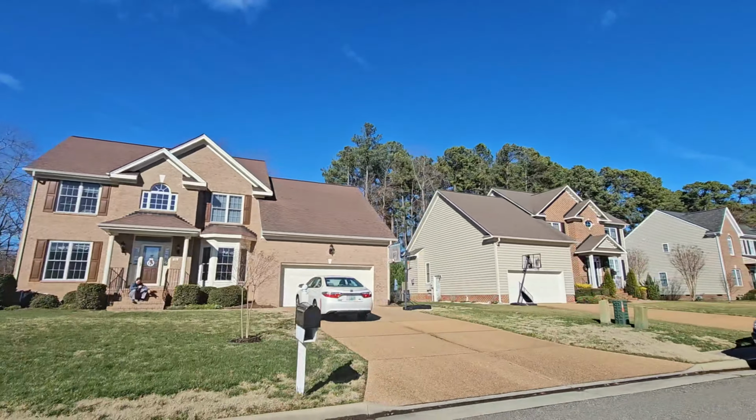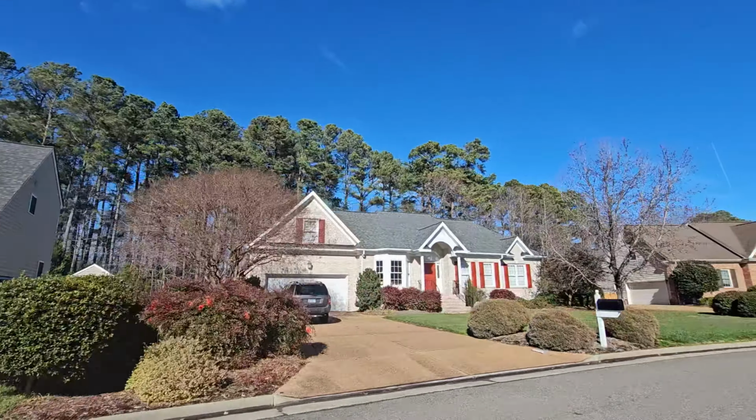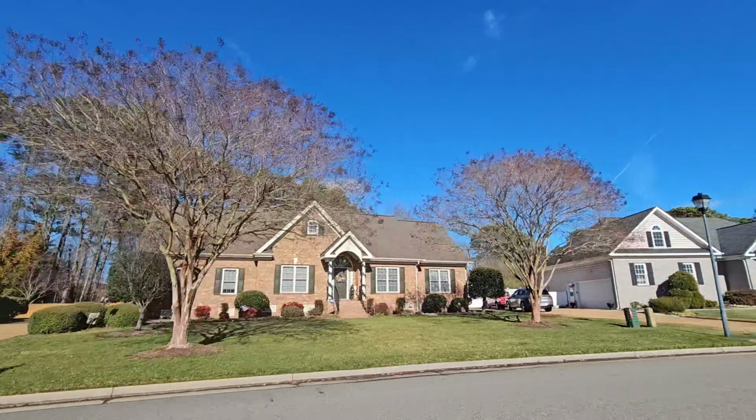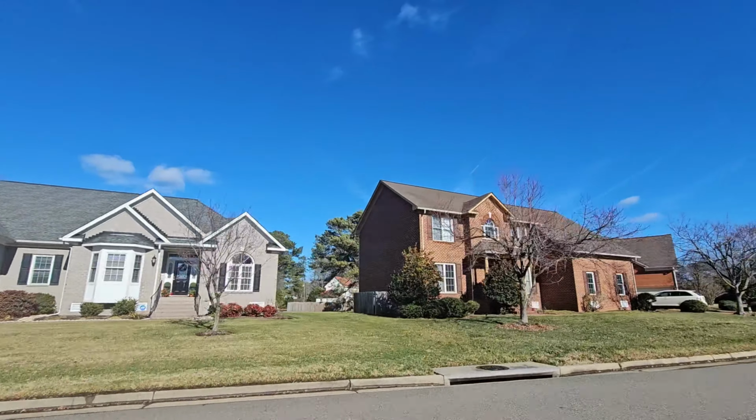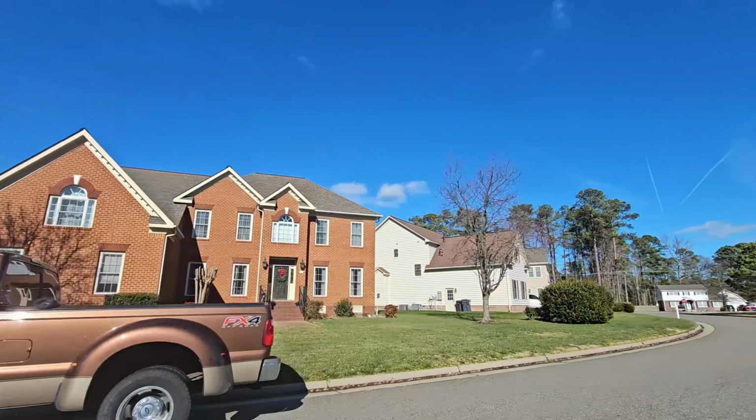It's a place where people tend to live multi-generationally. So there are a lot of people who have been here a really long time. It really is a wonderful place to live, extremely close to base. You may only have about a 7-minute commute to Langley or NASA from here.